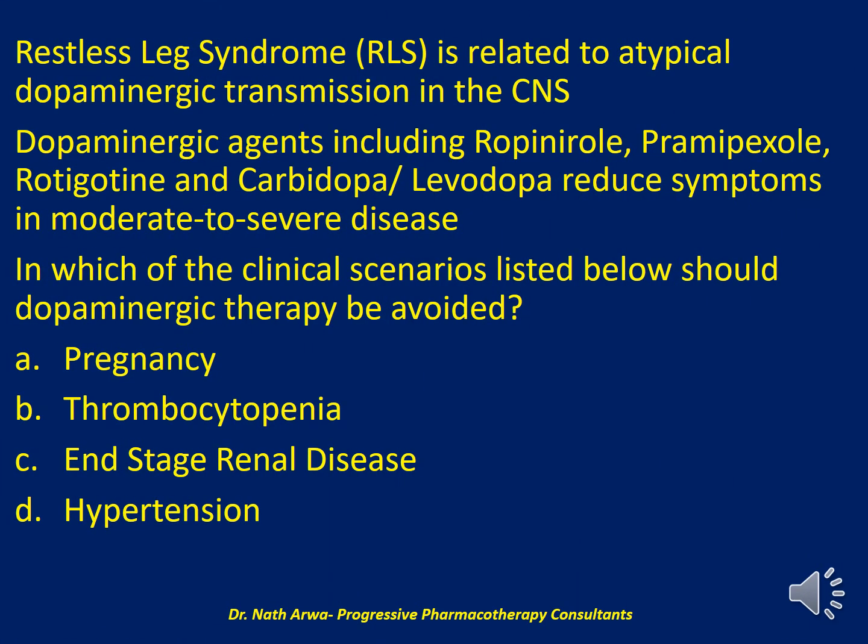The next question reads, restless leg syndrome, abbreviated as RLS, is related to atypical dopaminergic transmission in the CNS. Now, dopaminergic agents including ropinirole, pramipexole, rotigotine, and carbidopa-levodopa reduce symptoms in moderate to severe disease. So my question to you is, in which of the clinical scenarios listed below should dopaminergic therapy be avoided? Is it in pregnancy, in a case of thrombocytopenia, in end-stage renal disease, or in hypertension? I'll give you 10 seconds to choose the correct answer.